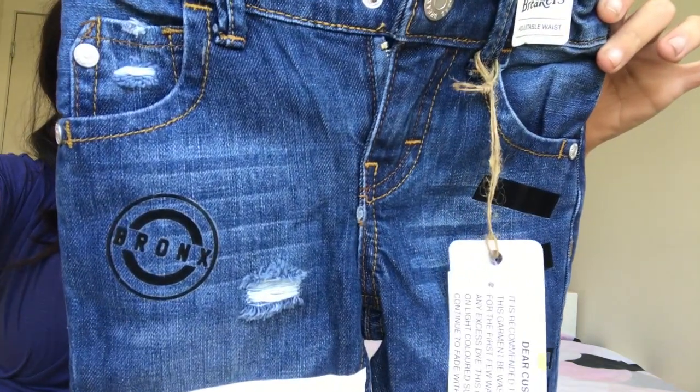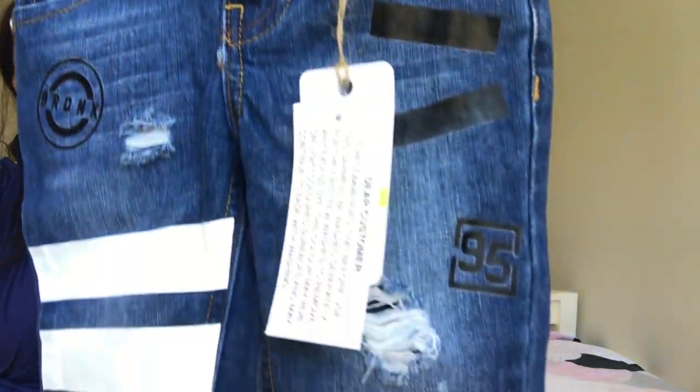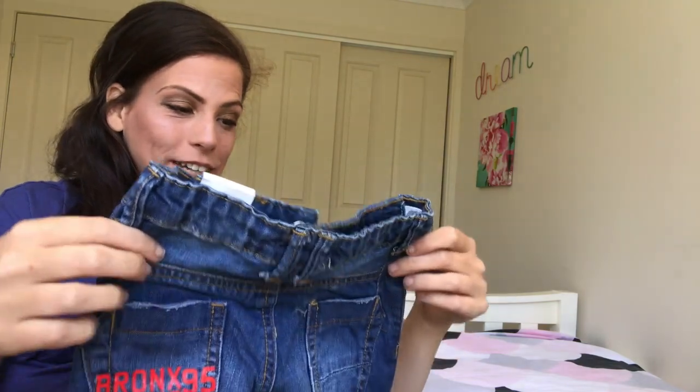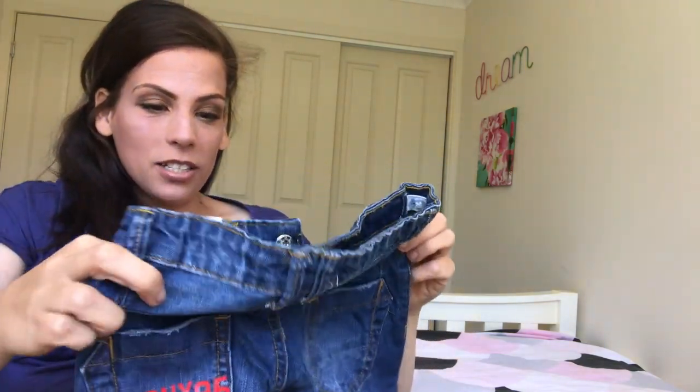And I just love all the little bits that it has on it and on the pocket. How cute. I love them. I cannot wait for him to wear them. They've got real pockets, front and back. I'll just have to get him a belt.